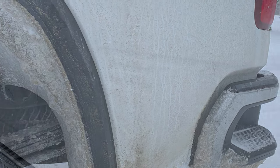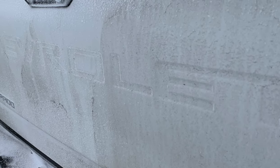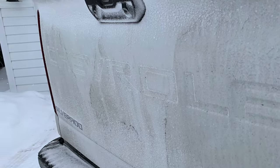If you remember in the last video, I mentioned I'd answer some questions in the comments about what's the best wax and how to make more money in my detailing business. I'm going to answer those questions along the way, but first let's get this truck washed up so we can move on to the next step.